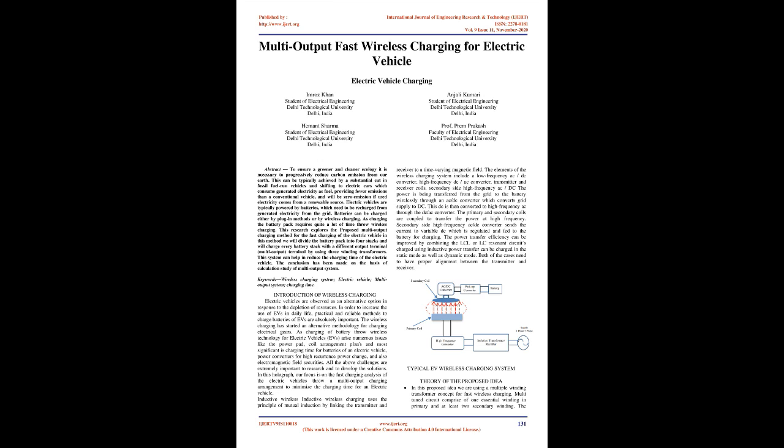Charging batteries through wireless technology for electric vehicles, EVs, raises numerous issues like the power pad, coil arrangement plans, and most significantly the charging time for batteries of an electric vehicle, power converters for high-frequency power conversion, and also electromagnetic field safety. All the above challenges are extremely important to research and to develop solutions. In this paper, our focus is on the fast charging analysis of electric vehicles through a multi-output charging arrangement to minimize the charging time for an electric vehicle.